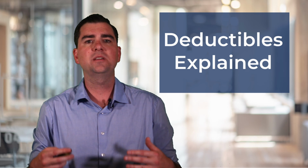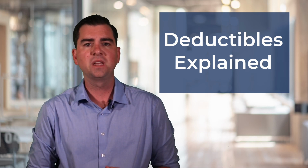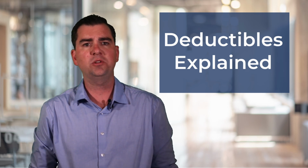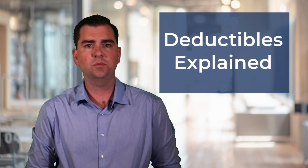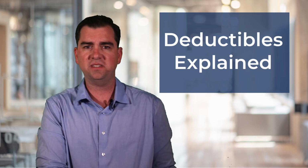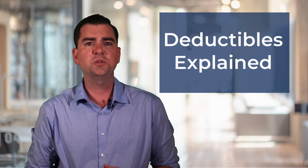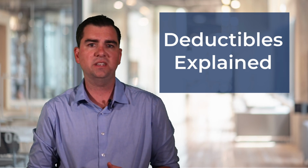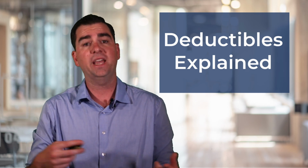A deductible is the amount of money you have to pay out of pocket until your insurance kicks in fully. For instance, let's say you've gotten a hospital bill that is $5,000, but your policy has a $2,000 deductible. That means you have to pay $2,000 and then the insurance company will start to help cover the rest. Deductibles vary greatly depending on the policy. In general, the higher your monthly premium, the lower your deductible will be, and vice versa.